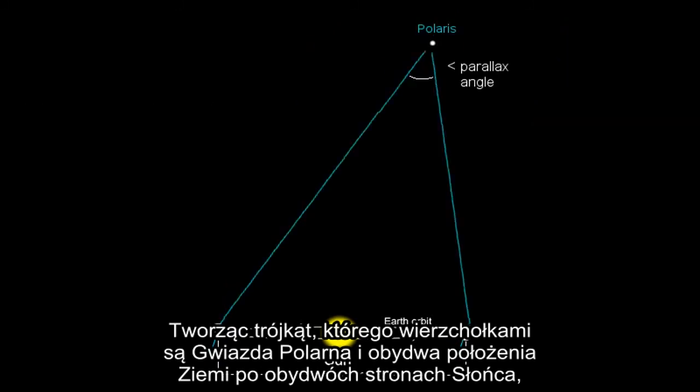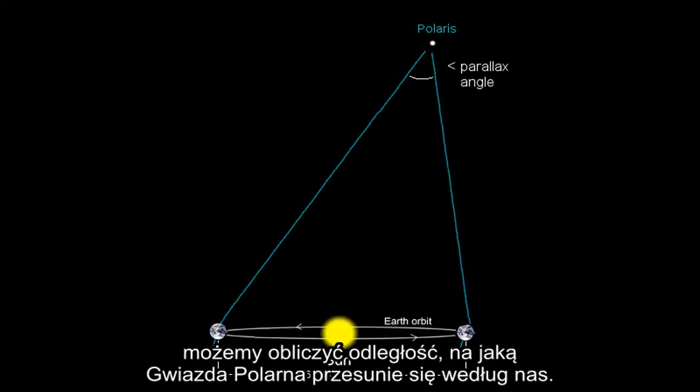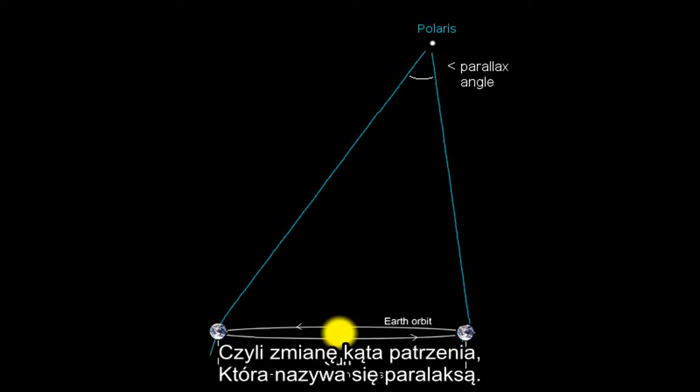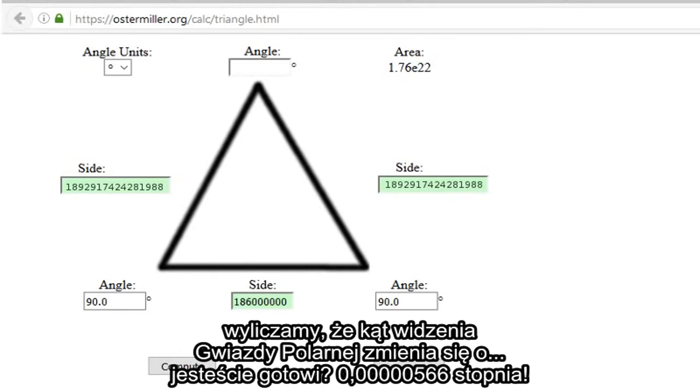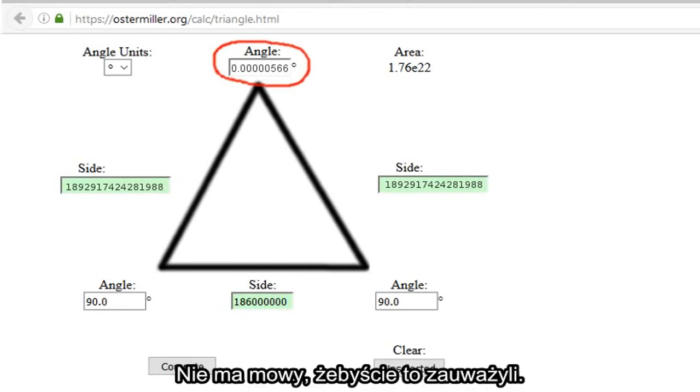So, if we form a triangle from Polaris to the Earth, and over to the location of the Earth 6 months later on the other side of the sun, we can calculate the distance that Polaris will seem to move from our perspective. The change in its viewing angle. This is called its parallax. When we plug in the distances of all three sides of the triangle into this triangle calculator, we find that the angle we view Polaris only changes by, are you ready? 0.0000566 degrees. There is just no way you are going to notice that.